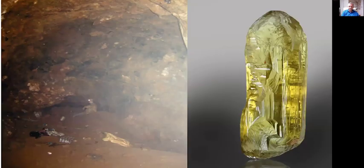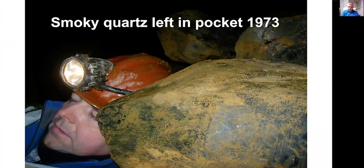And the left side is a huge pocket. It's just a corner of this 85-meter pocket. And a heliodor on the right, they found 2.5 tons there. Here is the smoky quartz left in the pocket, 1973. Now, if you see my face, it's very red and swollen. It's because of the low oxygen count, because there was no ventilation. So working there is like being at 5,000 meters altitude.